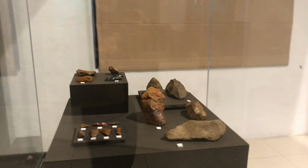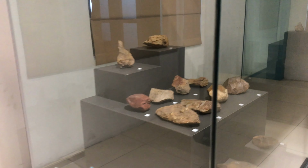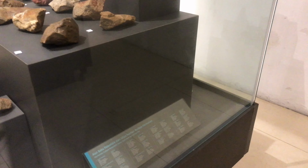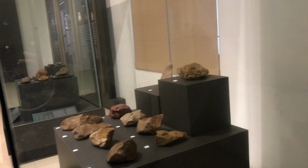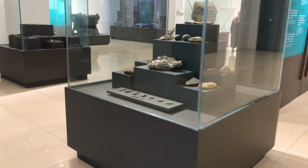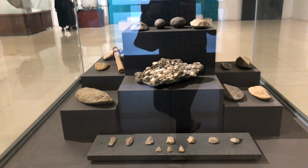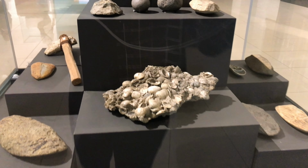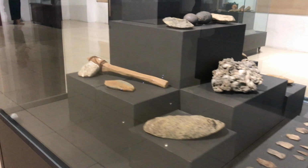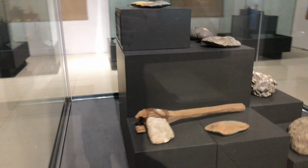So these are stone tools, more stone tools. They didn't have knives yet, so they used stones as tools in cutting objects and meat, building their houses, and some more stone tools here. And oh, fossilized stone. I can see an axe here. That's an axe right there, made of wood and stone.